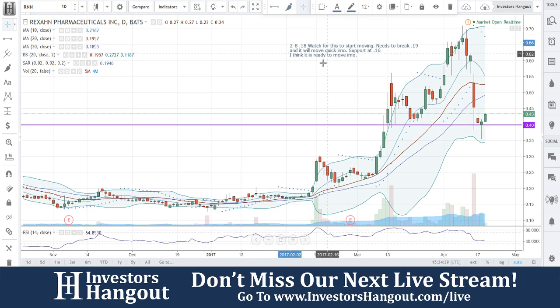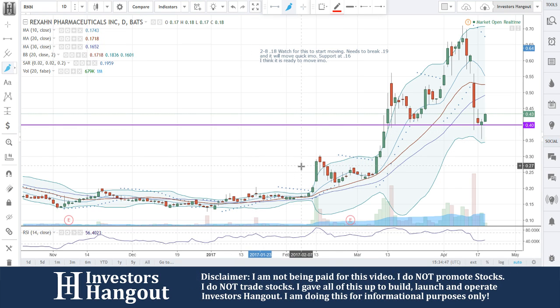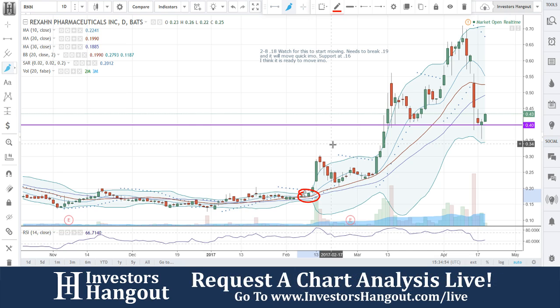There we go. So the last time that we went over the stock is going to be February 8th, if I can drill that down. Oh, wow. This is going to be right around here. Wow. Right here. I said, watch for this to start moving. Needs to break 19 and it will move quick. In my opinion, support at 16, I think it is ready to move.